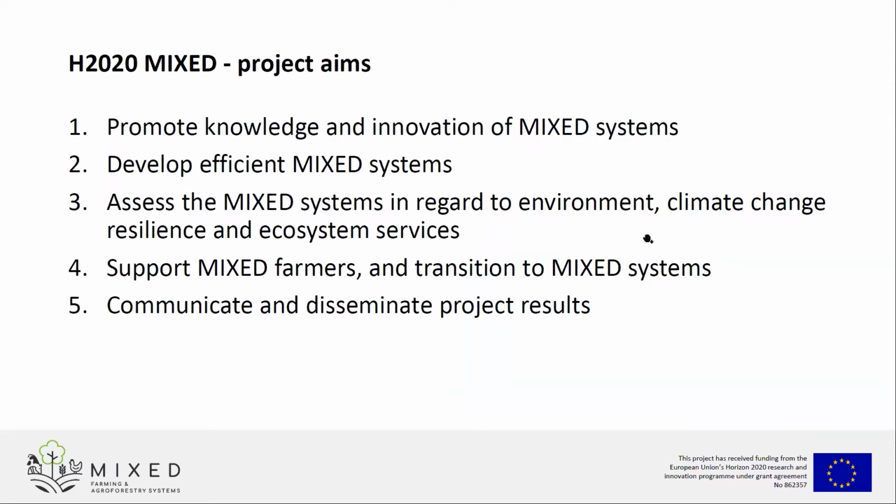So the project aims to promote the knowledge and innovation of mixed systems to integrate, to avoid the separation that we see in the specialisation, but to mix farming systems back together again, and develop those systems so they're efficient. We're also aiming through the project to assess the mixed systems in regard to the environment, climate change resilience and ecosystem services. So thinking about these farming systems in a wider context across the countryside. And then we're also aiming to support mixed farmers and transitioning towards mixed systems. And then finally, we're aiming to communicate and disseminate the project results. So we're not quite at that stage just yet, but we'll get there as the project moves on.